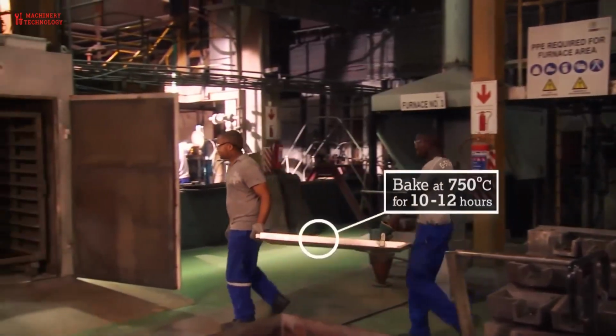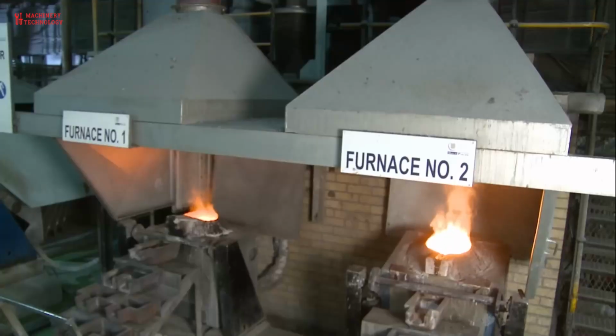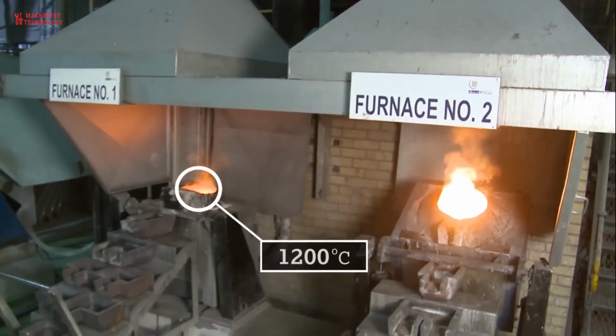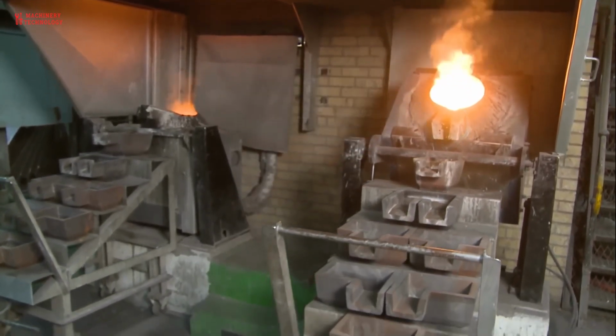Smelting. The gold precipitate is then dried and melted in a furnace. This process removes any remaining impurities and produces a gold bar, called a doré bar, which is typically about 60 to 90% gold. Refining.